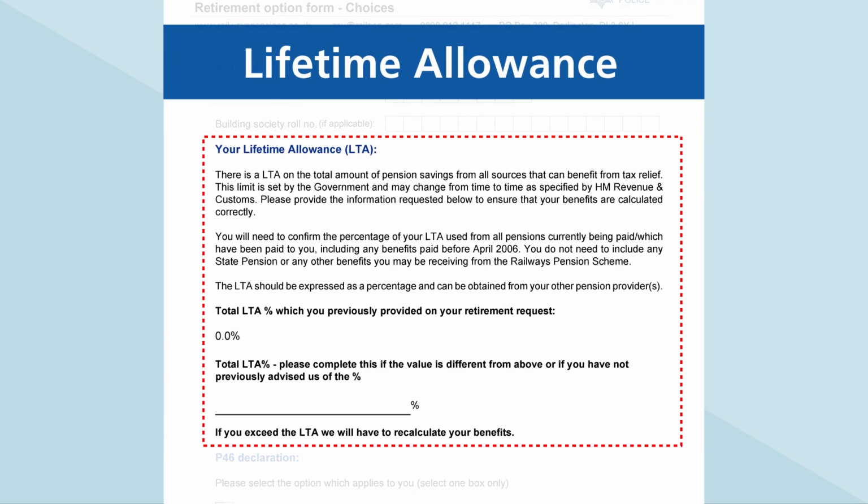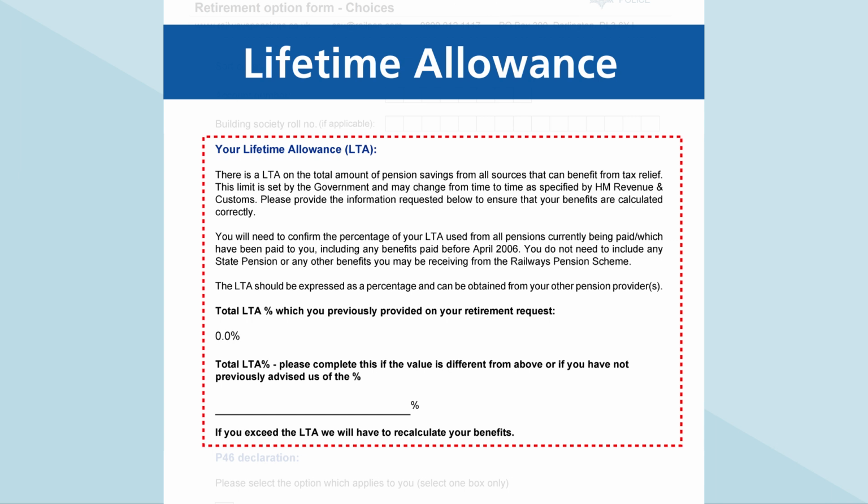The next section focuses on lifetime allowance, abolished with effect from the 6th of April 2024. If your retirement date is before then, you may still need to fill out this section. If you have another pension arrangement and took pension benefits from it before the 6th of April 2024, you also need to complete this section. If your retirement date is on or after the 6th of April 2024, you have other pension arrangements and have taken benefits from them after this date, you don't need to complete this section. But you will need to provide some additional information using the separate lump sum allowance form we have provided.